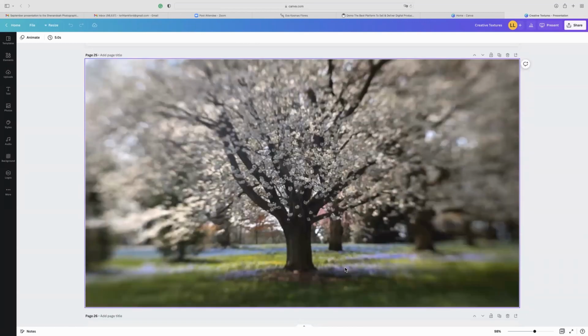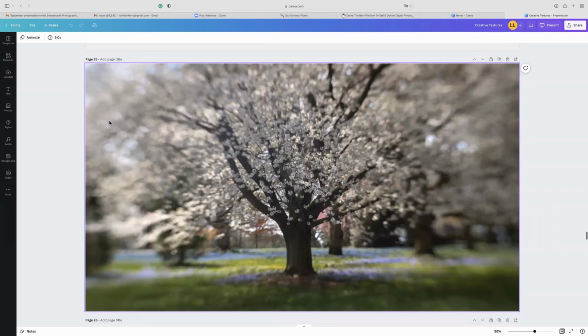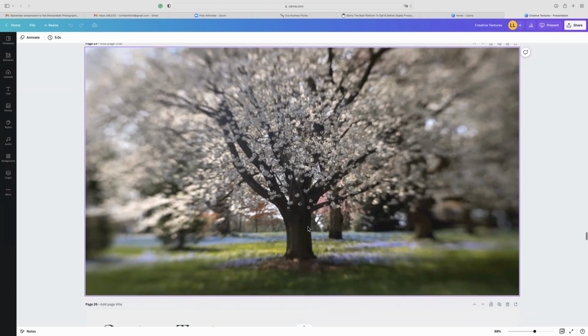This is another one where I intentionally shot this tree out of focus and then layered it over top of the in-focus tree to give it a real whimsical look and to express the beauty of its branches and the qualities of spring. So just something creative and different.